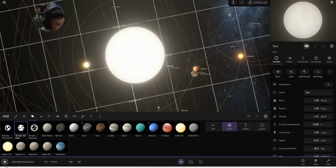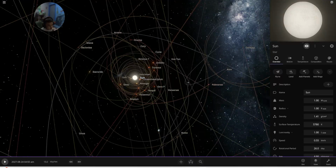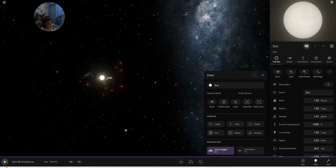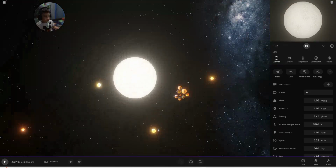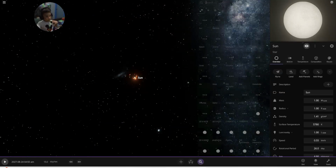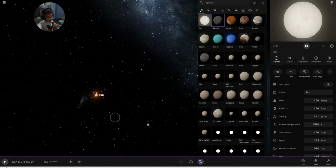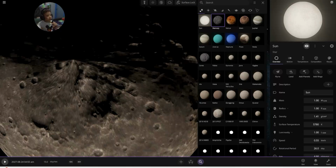And there's some that are just very close to each other. To definitely be a system orbiting a system. Look at this clump. If we turn off labels and orbits, you can see the clump. Let's go to Mercury. There's Mercury over there. Here.